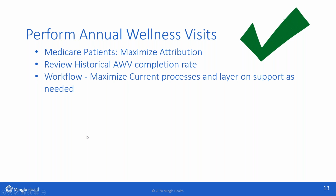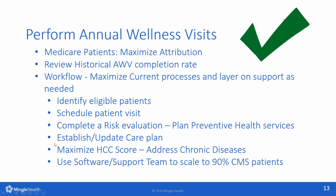Review your historical AWV completion rate. Have you ever done an AWV? Maybe you've only done 3 in the last year. How are you going to change that? How are you going to change your workflow to make that happen? Because that really is a great way to connect with patients and start to make those care plans and maximize HCC scores.